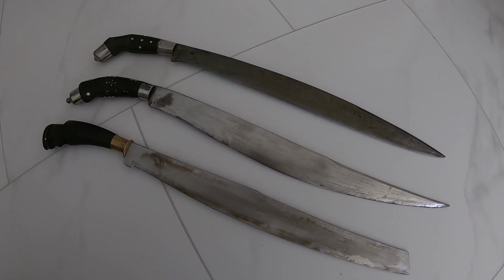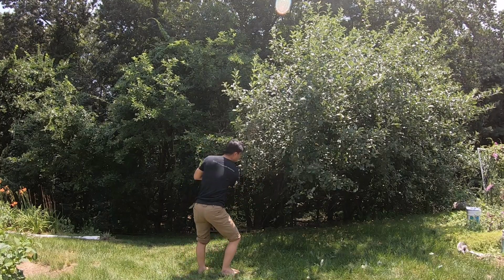In my quest to better understand the martial arts of Luzon, I was guided and gained help in acquiring these blades by my friend and mentor Raimundo Lucero. So shout out to him. Thank you so much, man.